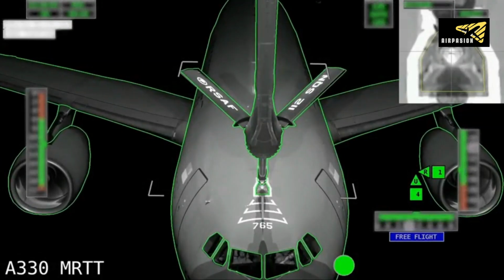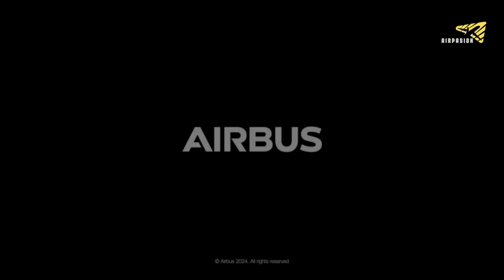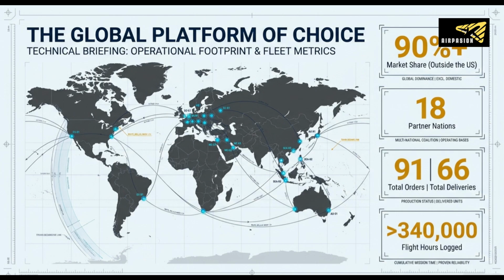I was reading through the engineering specs for the Getafe process, and they don't just bolt on some radios. Oh, definitely not. They have to open up the airframe and integrate military-grade avionics, secure communication nodes, and massive structural reinforcements. Because if you think about it, hanging a giant metal fuel pipe off the tail of an airplane creates an immense amount of aerodynamic drag. And torsion, right. The physical stress on the tail section must be incredible. The structural fatigue is a massive engineering hurdle.